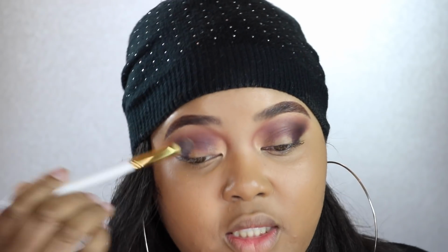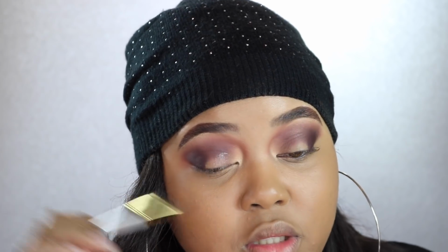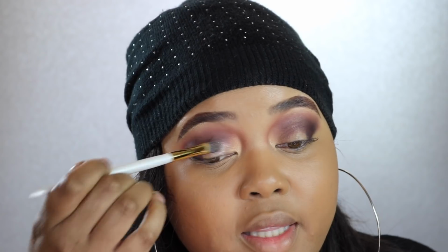And let's move on to the color Screech with the same brush. In the pan, this one looks a little bit chunkier, so let's see. So I'm just going to go in with tapping motions. Kind of try to build this up in that little area. I'm not going to take it all the way here.